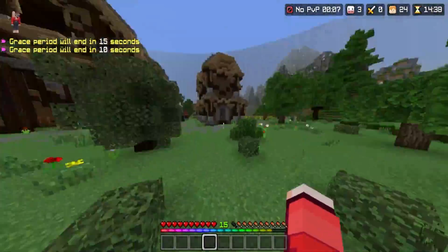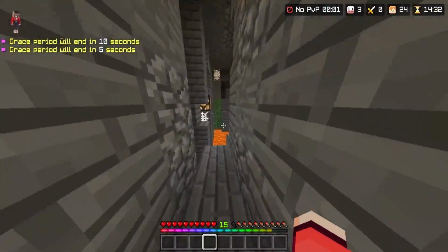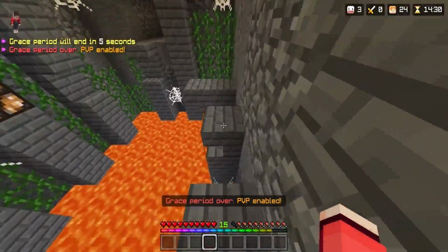As a frequent player of SG, I had no idea this existed before researching for this video. After doing some parkour in this room, you'll find a level 2 chest, which has some pretty good loot in it.